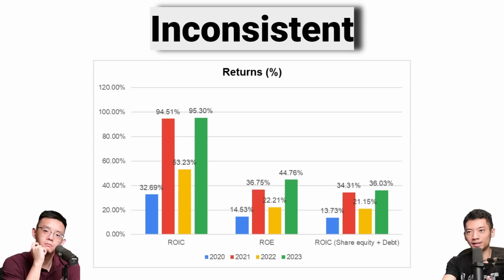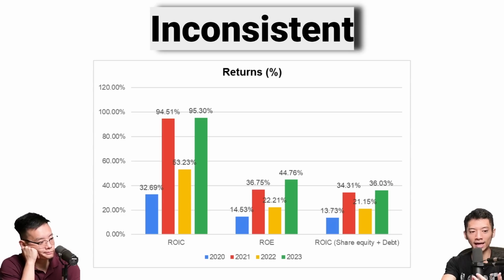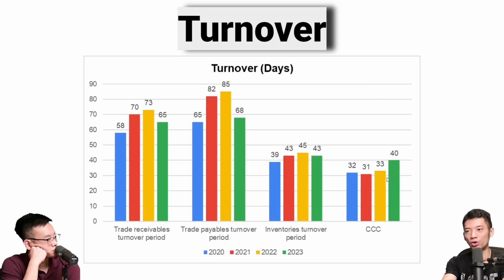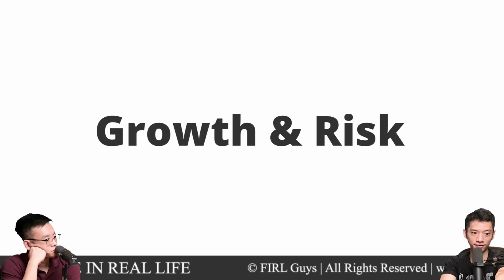It's just chopping. It depends on the contracts that they manage to handle and whether there's maintenance work for that particular year. Turnover also is very fast. It takes 40 days only to convert inventory into cash. So it's very, very impressive.